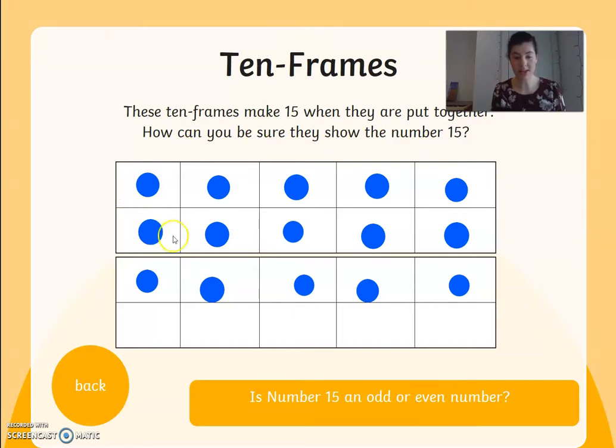Well, we've got 1 tens frame, which is full, and we know that's going to be 10. And then we've got half a tens frame. And you remember, we did halves last week. Half of 10 is 5. So half of this tens frame should be full too. So we've got 10 and 5, and together that makes 15.